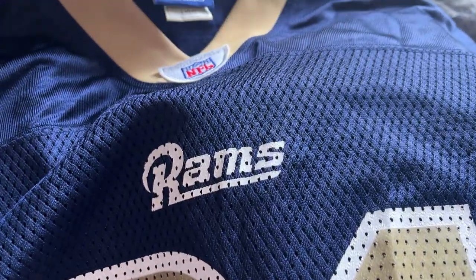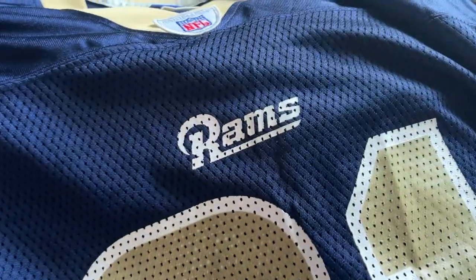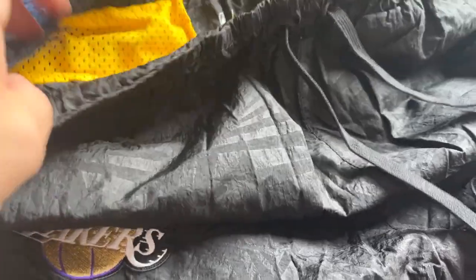The old LA Rams NFL jersey with Holt on the back. That would add a little bit of value. Should be getting 25, 30 quid for that. This bag is the bag that just keeps on giving.